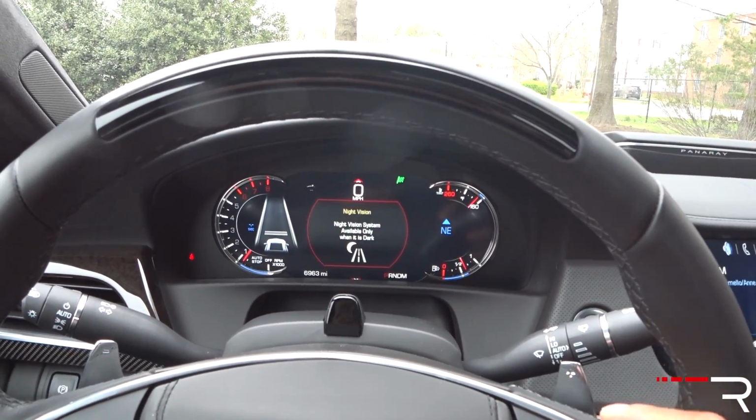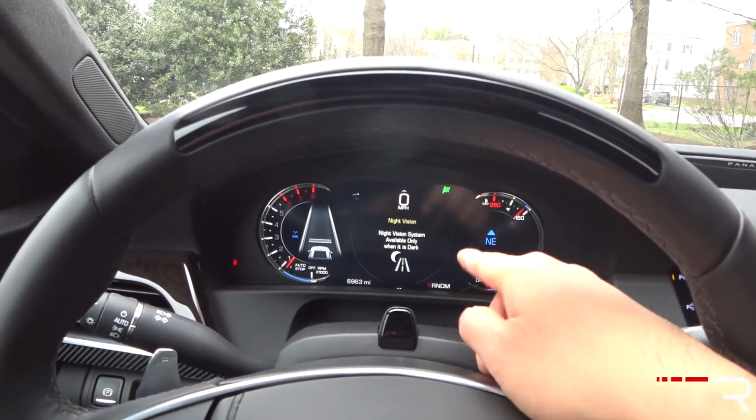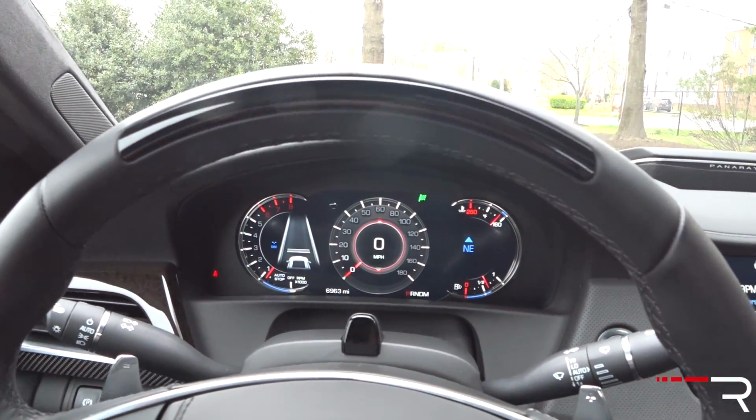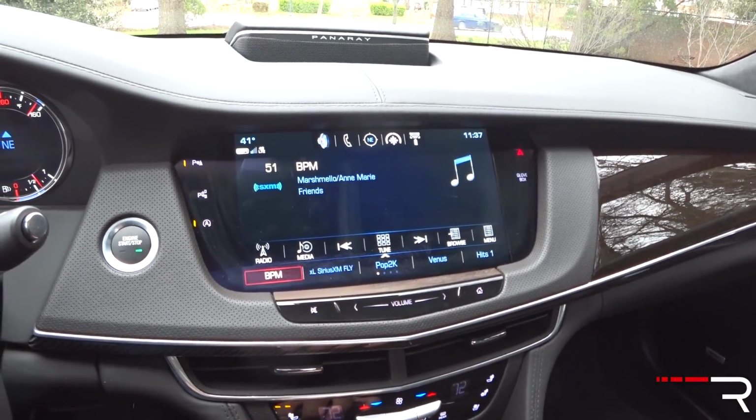My tester also has night vision because this is a fully loaded Platinum model. It works really well at night. It puts the screen there at night and shows you an infrared scan of whatever it sees out on the road. Down here, you can see this is the Cadillac User Experience Q.